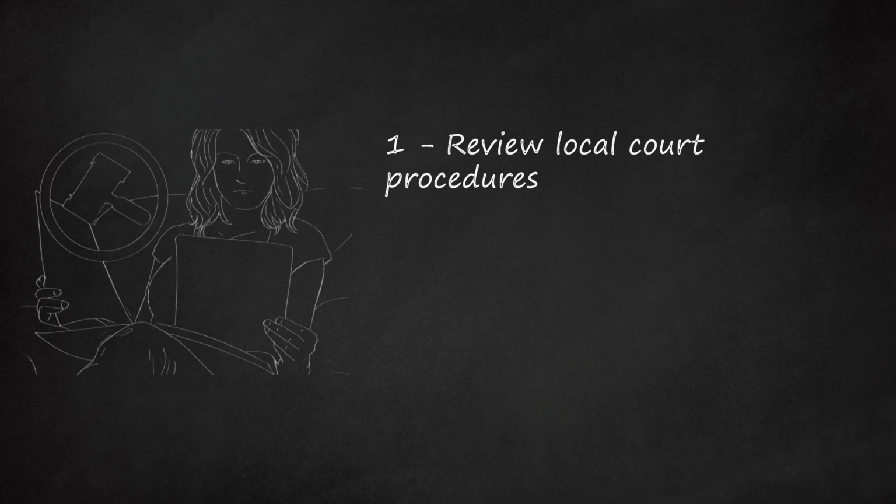Some jurisdictions such as New York County have electronic filing systems that are mandatory. This means that with limited exceptions, you cannot file your answer by taking the documents to the courthouse and handing them to the clerk. Before you prepare to file your answer, check the court's website or call the clerk's office to make sure you're using the correct procedures.